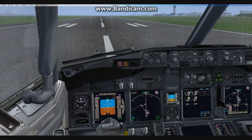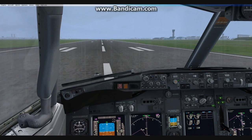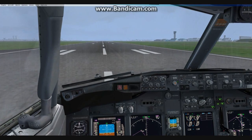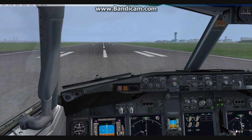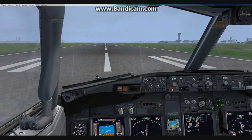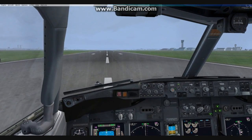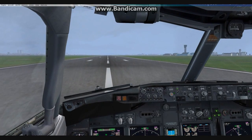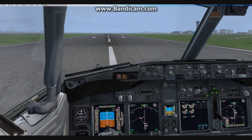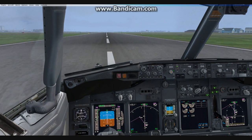Okay, so now I'm gonna set the clock. Takeoff. Check. Advance to 40. I see, so we have green lights. Gonna auto throttle arm. TOGA. Check. Here we go. Thrust set. Check. Eighty knots. Check.